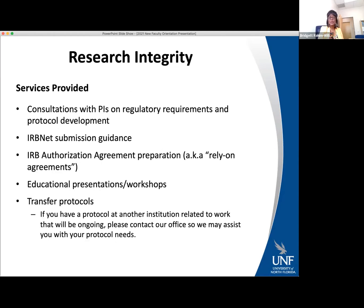We liaison with you as a PI to ensure that you are submitting to the correct committee that will help you take a look at what needs to be done to be sure that you are following regulatory guidelines. So we let you know about those guidelines as you develop that particular protocol. When you submit through what's called our IRB net, there are those guidelines there that will help you, and we will be there to help you also.